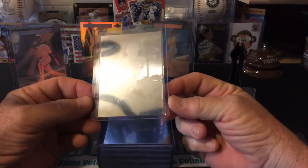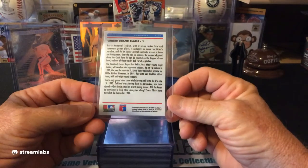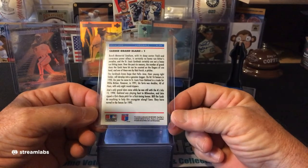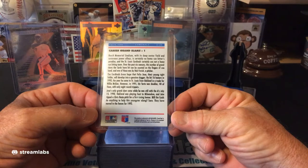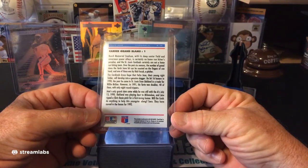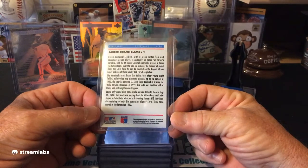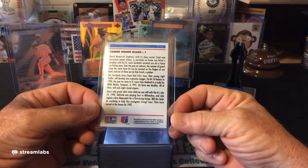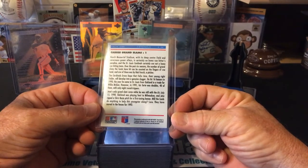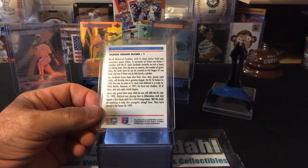There's Felix Jose with the St. Louis Cardinals for card number four in the set here. All right. Career Grand Slams, one. Busch Memorial Stadium with its deep center field and cavernous power alleys is certainly no home run hitter's paradise. And the St. Louis Cardinals certainly are not a home run hitting team. Over the past six seasons, the number of Grand Slams the Cards have hit can be counted on the fingers of one hand. And one of these was by Bob Forsch, a pitcher.